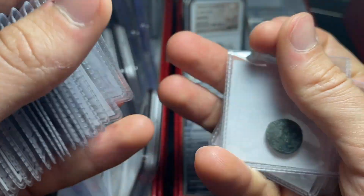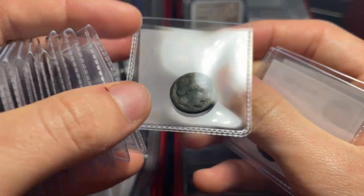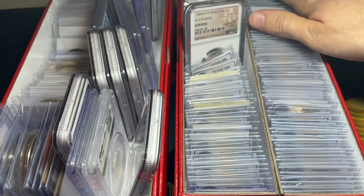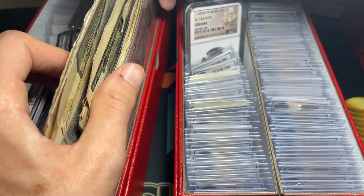Interesting. Some type of Greek. And then we've got the Macedon, Philippi, and a few others. So that's tonight's sale. Should be one that will be a pretty big sale. But I'm also going to find a few more items to add to it. And we'll then preview.